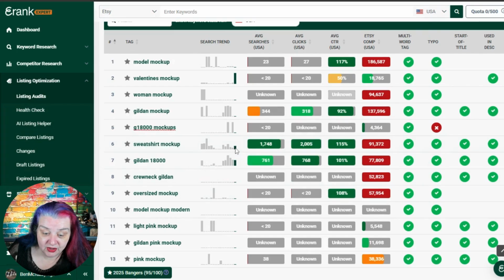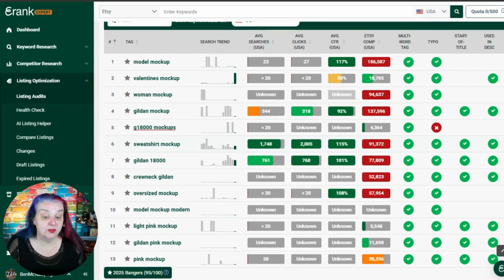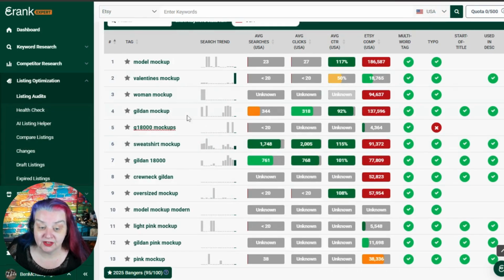I mean, sweatshirt mock-up, this is pretty good. There's people searching for it. There we go. 2,000 people were searching for it, and you go, well, that's high competition. It's not massively high competition. 91,000 is okay. And sweatshirt mock-up says people are looking for sweatshirts. That's giving you the idea that this is a good product. And then you look into, well, are they looking for Valentine's ones? Probably. I'll try Valentine's. And then if they're looking for Valentine's, do they look for St. Patrick's Day? Do they look for Mother's Day? And very much likely, if they're looking for Valentine's things, do they want pink?